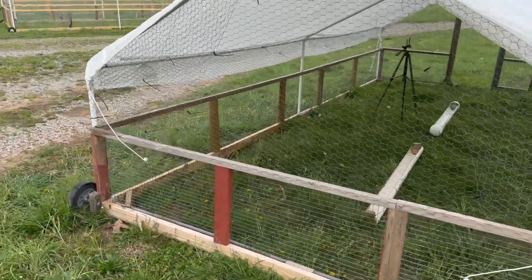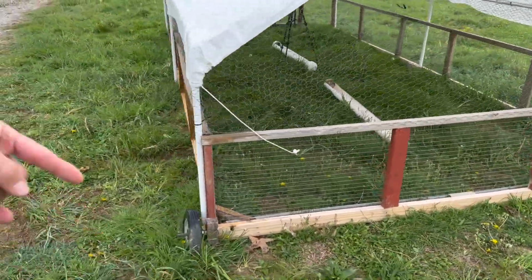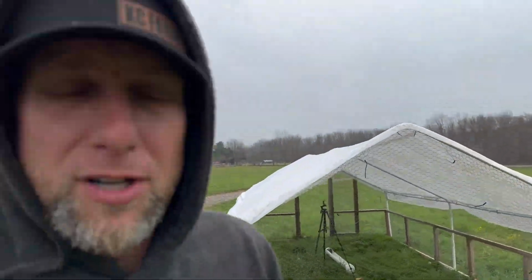So I am still going to put the sides. We're going to do 3 sides. We're going to go around the back and down the long sides with our tarps, just so we can keep the breezes off. And when we do bring them out here, we will bring chickens out tomorrow. So we're going to get those tarps up. We'll get the chickens out tomorrow.